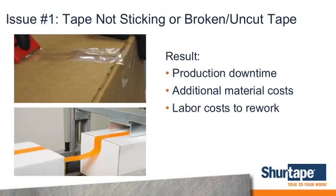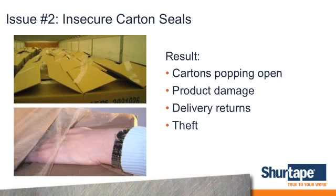There are three case sealing issues that many organizations face. The first revolves around production issues, such as packaging tape not sticking in addition to broken or uncut tape. In these cases, you end up with production downtime and reworks, not to mention the additional tape usage and labor costs to fix the problem cartons and keep them sealed. The second issue involves insecure seals. This can result in cartons opening during transit due to stress, leaving product exposed, thereby increasing the risk of product damage and cartons being refused at delivery.